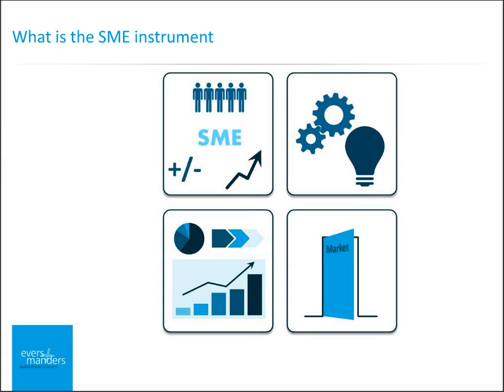So secondly, it's all about disruptive breakthrough innovations. So you really have to have a great idea. It's about ideas with potential on the market, so you have to have a great and very strong business case to be able to apply, and then it has to be close to the market. So if you're having a great innovative idea but it's still in kind of the lab scale phase of the development, the SME instrument is not for you.